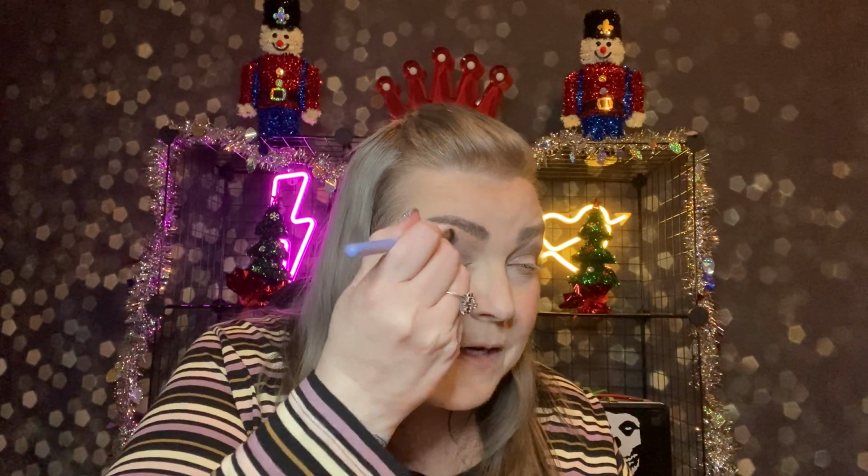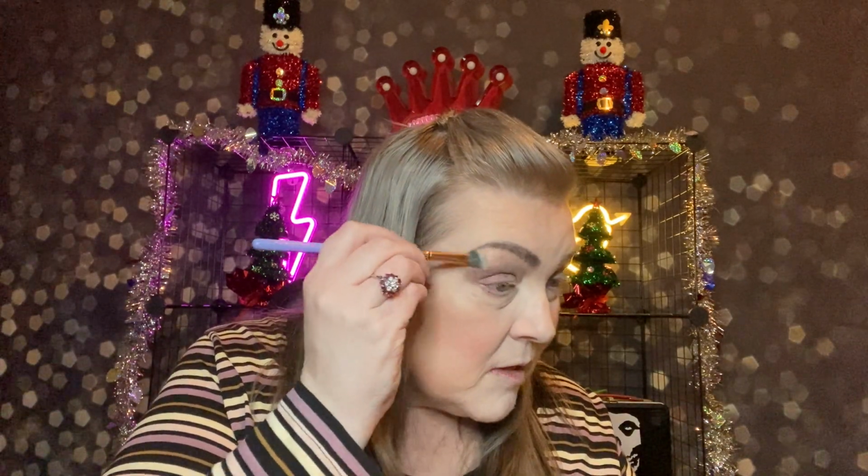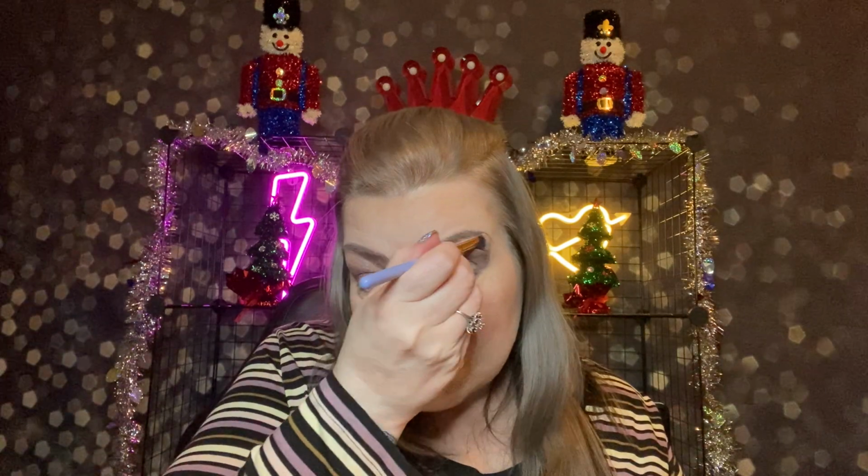Now, I would have never gotten this palette for myself. It's super beautiful, but it's just something that I never thought. It's like I admired it from afar. And it is one of my favorite gifts that I've received this year. And it's really awesome to have someone share the gift of makeup. And I try to share the gift of makeup with you guys all the time.